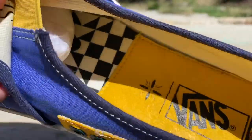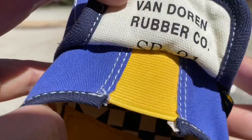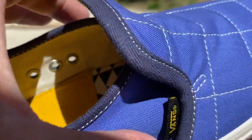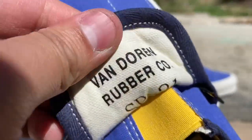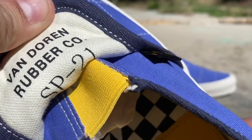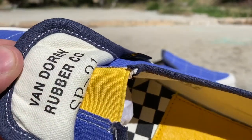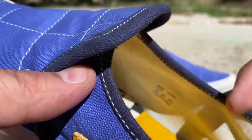This is a super unique model with this one piece elastic versus the typical slip-on that has the two elastic gores on the side. This just has the one. Of course, you got the yellow hit on that. Van Doren Rubber Co. It's got the collection date on there, spring 2021, which is rad. I love it when they add that to it. Just in case you forget when these came out.